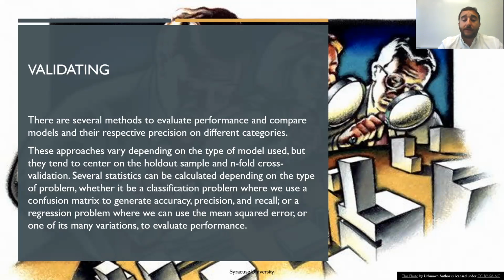Because for some problems, it's more important to not make false positives, and for some models it's more important to not make false negatives. We don't want to put people in jail, and we don't want to tell people that they don't have cancer when they have cancer, for example.